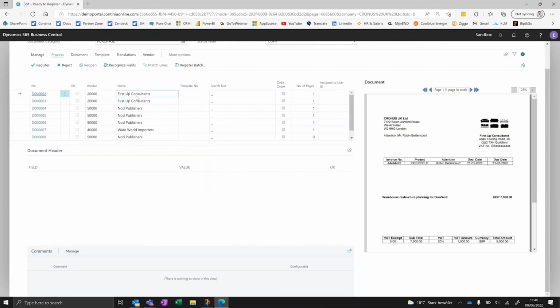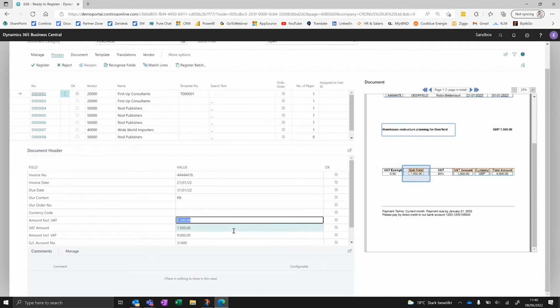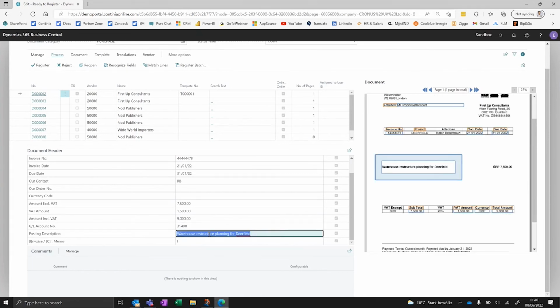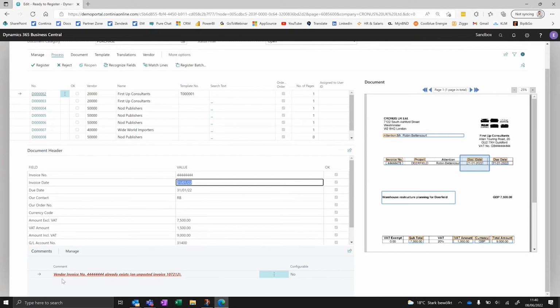Okay, so I got another one from First Up Consultants. If I press recognize fields, now you can see it captured everything. All the invoice numbers, the dates, all the amounts. It remembered the general ledger account, got the post and description. So yeah, now you can see your workload got a little bit less. And let's say your vendor sent a duplicate invoice, it will immediately block it saying it already exists. So they will not go into your system. Of course, you can always overrule it, right? I will refresh and register.